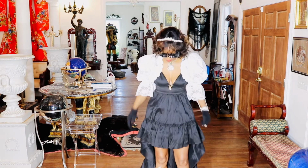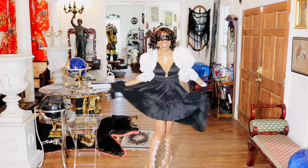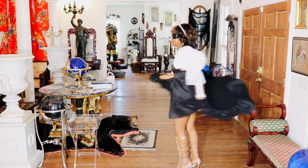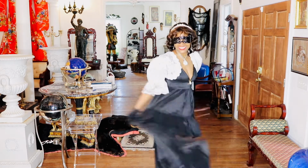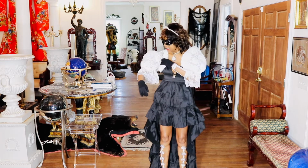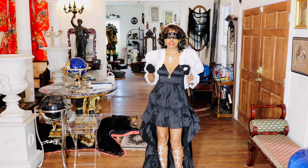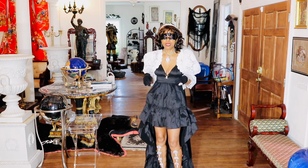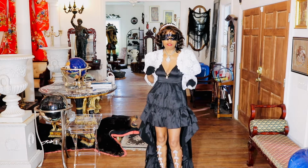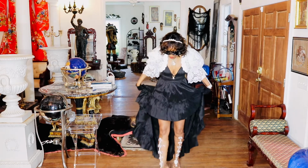I'm doing a review of this fabulous Forever 21 dress, and I am styling it with this custom made for me lace and sequin bolero jacket. I think I'm also gonna style it with the red bolero jacket, and you all let me know which one you prefer.